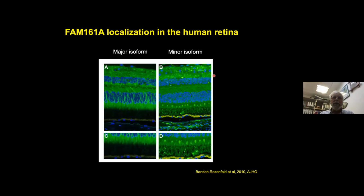When we analyzed the protein isoforms, we could see different expression levels. The major isoform, which is lacking exon 4, is expressed mainly in the rods, and the minor isoform is expressed mainly in cones, but also in rods. It is expressed in the inner segment, not in the outer segment of the photoreceptors.